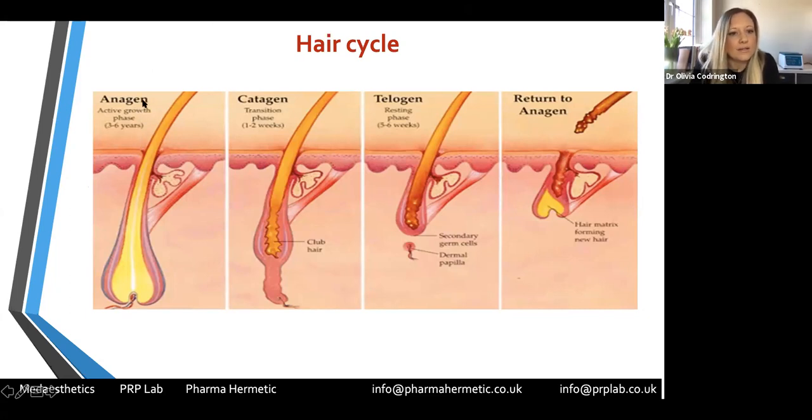So we've got the anagen phase, which is the active growth phase. And this is approximately 3 to 6 years long, nice, healthy hair shaft. Then there's a transition phase, the catagen phase, which takes 1 to 2 weeks, where the hair is going towards the resting phase. And then we go into resting phase, 5 to 6 weeks, the hair breaks off and we lose the hair. So we can lose between 100 to 200 hairs per day.